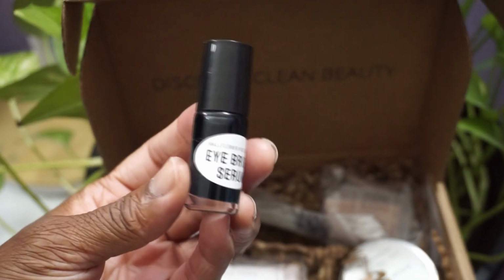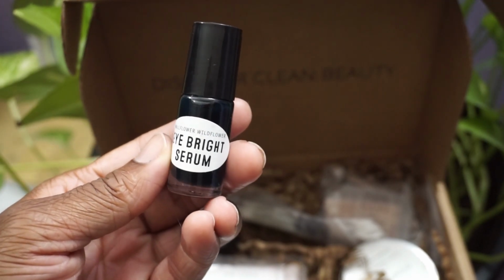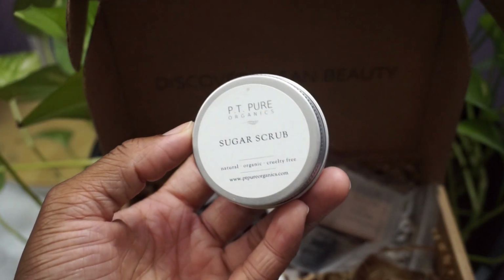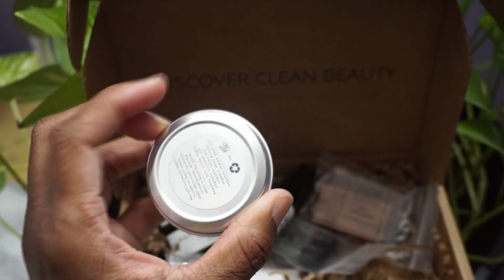Next we have Wildflower Eye Brighten Serum with Squalene, hemp seed oil, grapeseed oil, cypress essential oil, frankincense, and blue tansy. I love blue tansy, so I'm excited for that one. We also have PT Pure Organics Sugar Body Scrub and coconut oil, sugar, olive oil, shea butter, and lemon oil.